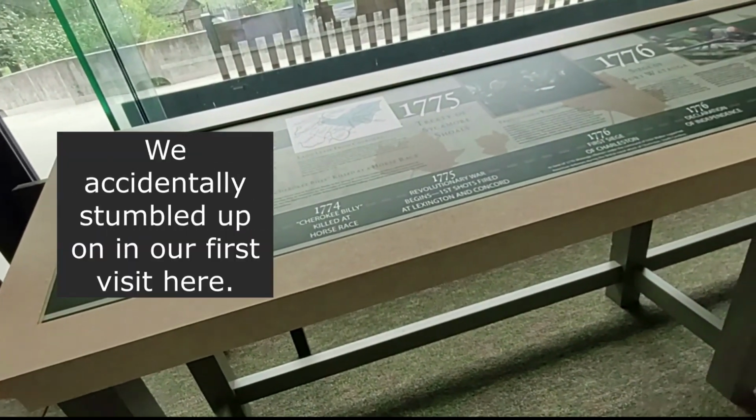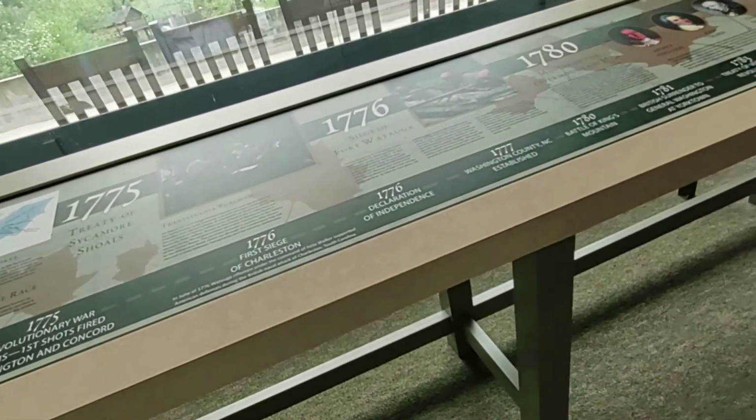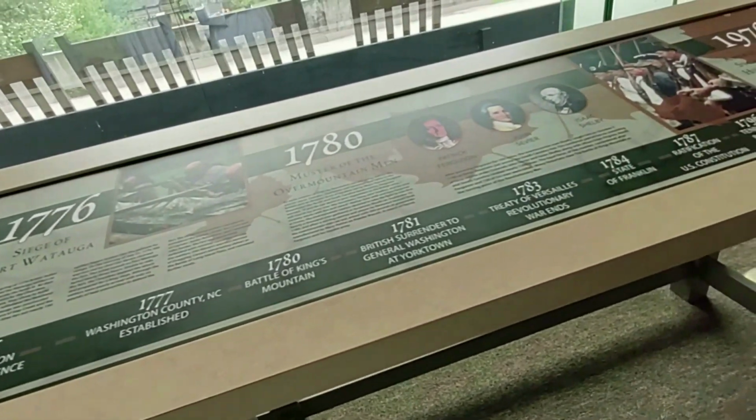The first time we ever came here was for a siege. We just accidentally stumbled upon it. Getting out of the car, we heard this loud boom. Yeah. And look here. Thank you.